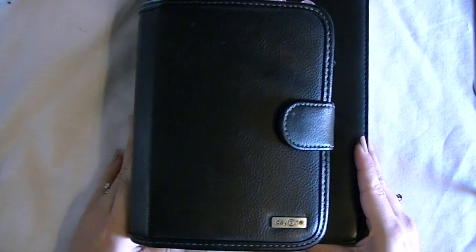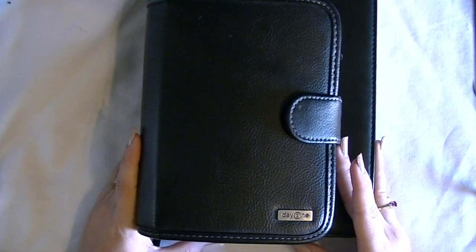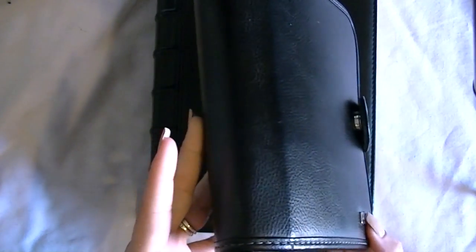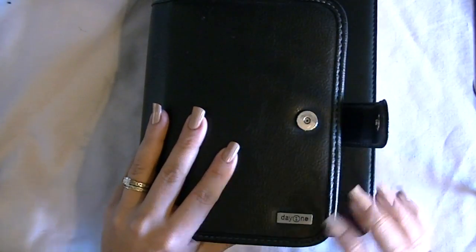Instead, what I'm going to be transitioning to is back into my ringed Day One Franklin Covey planner. I bought this many years ago from Walgreens. They still sell them there for like $12 or $13. I take very good care of my things, so this has lasted me many years, and I haven't used it every single year since I bought it, but it's still in very good condition, and so are the rings.